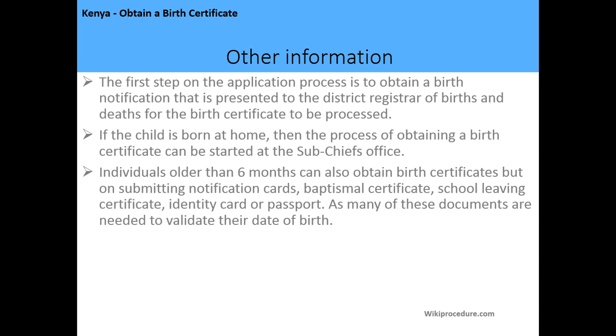Other information which you should remember is that the first step in the application process is to obtain a birth notification that is presented to the district registrar of births and deaths for the birth certificate to be processed. That's the first step. And if the child is born at home, the process of obtaining a birth certificate can be started at the sub-chief's office, who is going to issue you with the notification. And you need to know that individuals older than 6 months can also obtain a birth certificate, but on submitting notification cards, baptismal certificates, school leaving certificate, identity cards or passport as proof of age, and as many of these documents are needed to validate their date of birth.